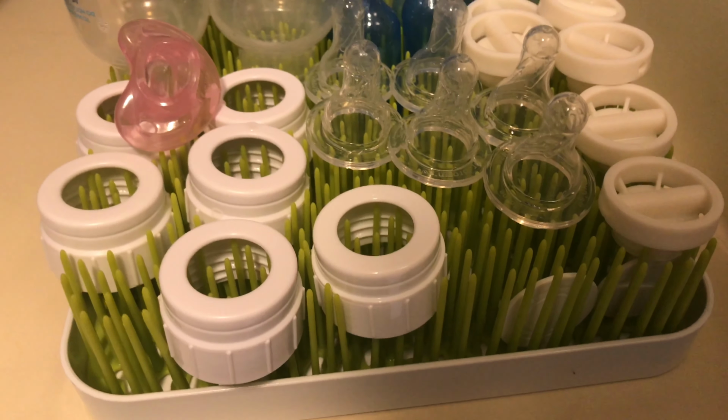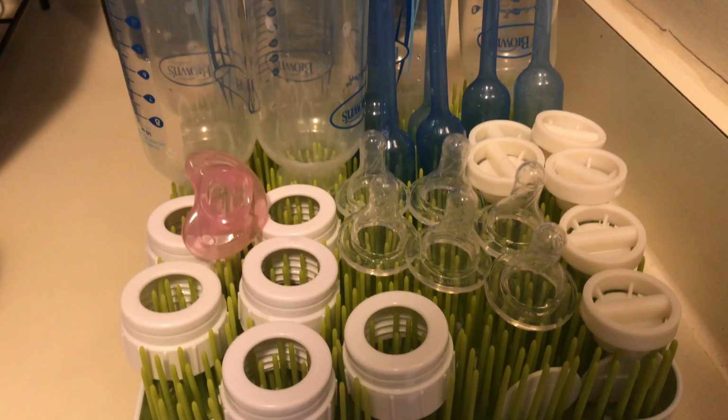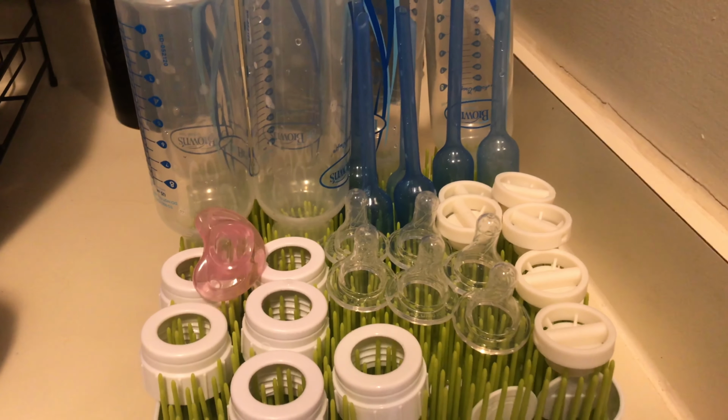Another thing with the feeding that's very important, I use it every day to put my bottles in, is grass. Not real grass, but the grass to hold the bottles. It's a very good little compartment for the baby, so I definitely recommend that.